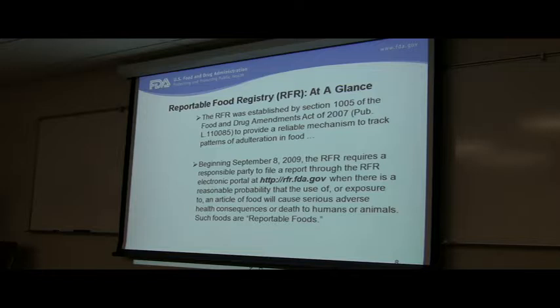So what the Reportable Food Registry does is make the responsible party, don't worry about the legal definition of responsible party, essentially the person who becomes aware of the situation, have to file a report to the FDA letting us know, especially if there was a reasonable probability that that article of food, and that's animal and or human food, can have a serious health effect. And that's a monumental difference when you look at public health.